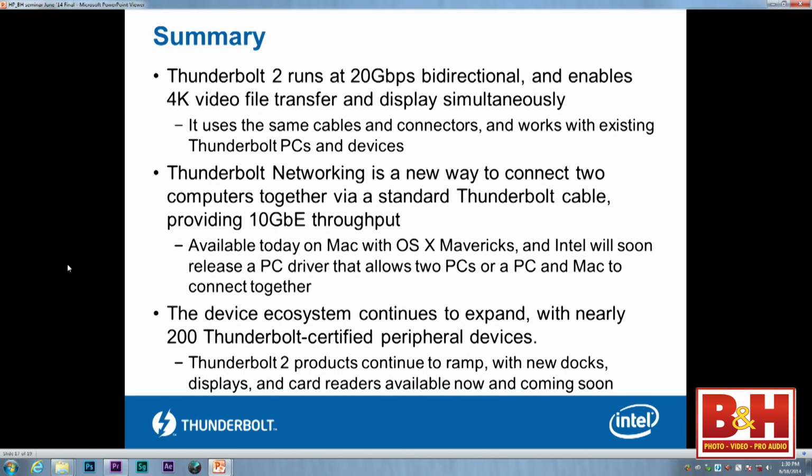The device ecosystem continues to expand. There's a lot of development going on this year on Thunderbolt 2 products. So we're seeing a continual increase in the number of products that are coming out over the course of this year.